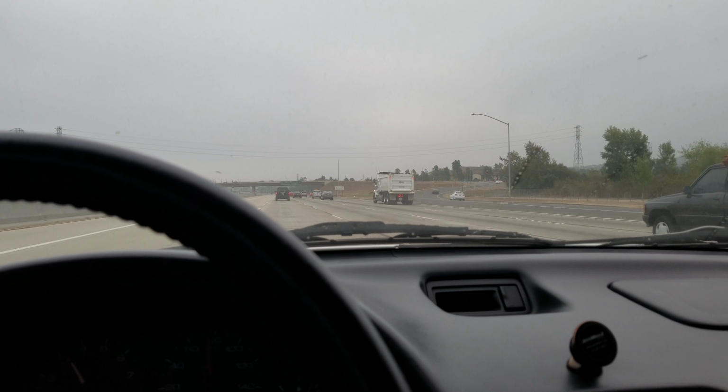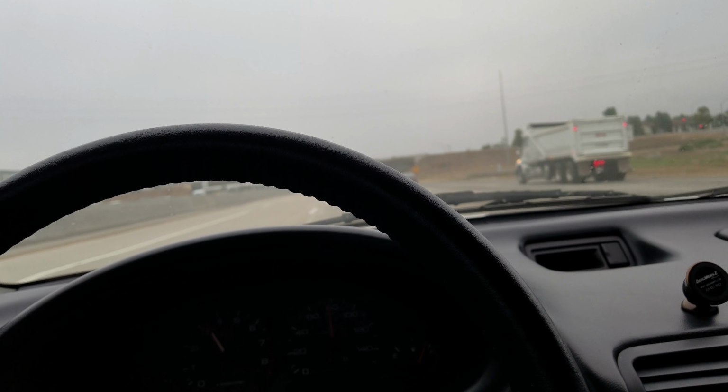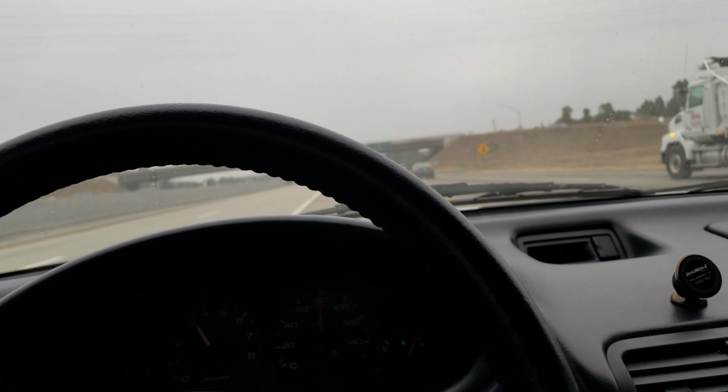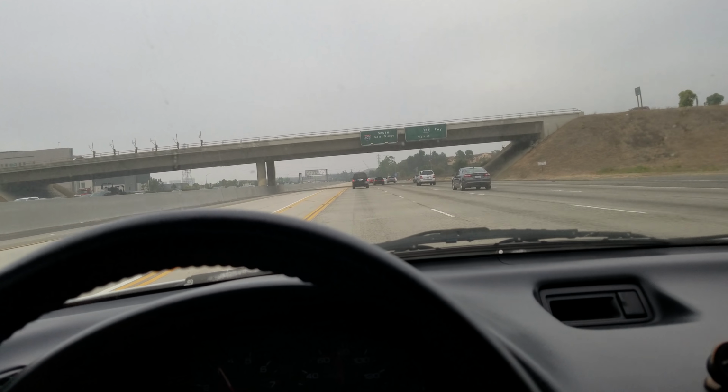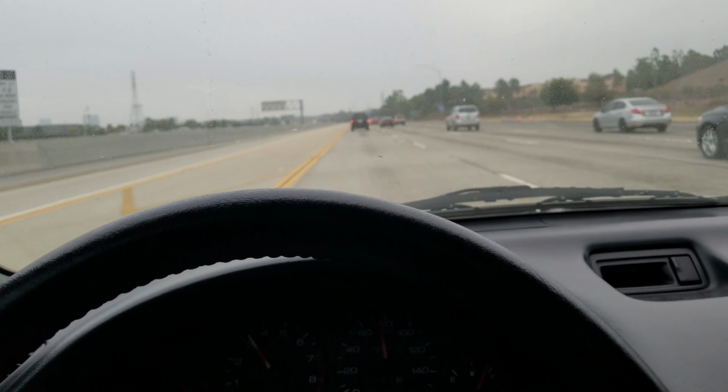Right now is September 9. I'm going to Laguna Beach to look at this Miata that I saw on Craigslist last night. $3,500. Looks pretty clean. Interior looked fine on the internet.